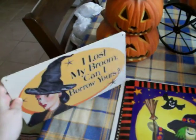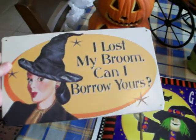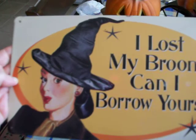Okay, then I got this metal sign that I guess you can hang on your wall. It doesn't have anything on the back to hang it on the wall with, but I guess you could find a way to put it on the wall. If not, you can just prop it up on something or on your bookshelf. And it says, "I lost my broom, can I borrow yours?" And I like that it looks vintage, and it has this witch on here with a couple of stars.